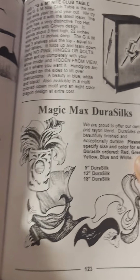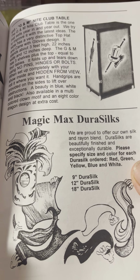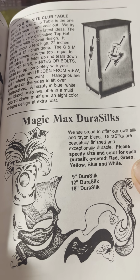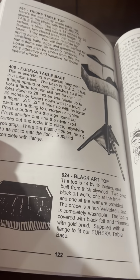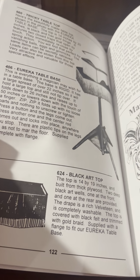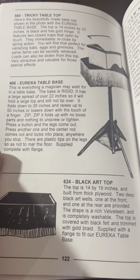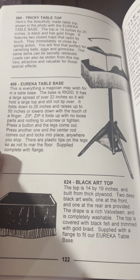tables. They put out their own handkerchiefs. For some reason, magicians call handkerchiefs silks. It's not a silk handkerchief, it's just a silk. So I don't know why they do it, but I call it handkerchief. That's what people know it as.